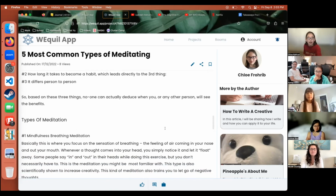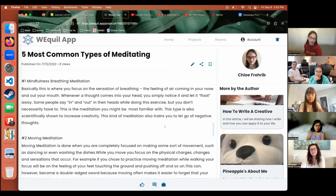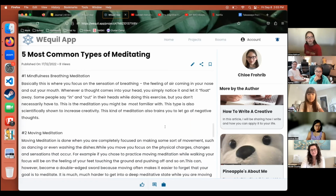And then the actual part of the article, which is the types of meditation that I have listed below. Like I said earlier, there are actually lots and lots of kinds of meditation.